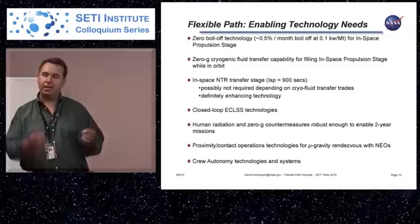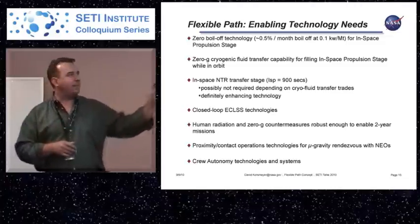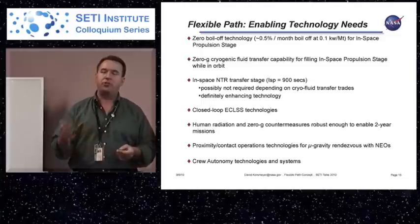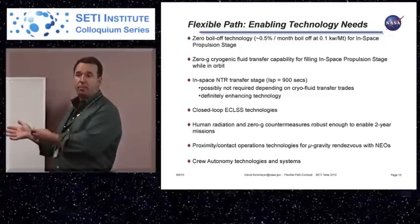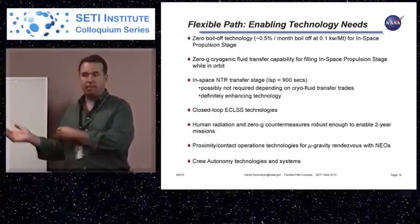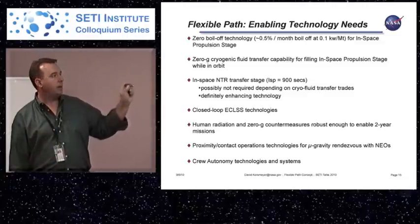Closed loop ECLS, that's environmental closed loop life support system or something like that. This is your recyclable air, water, food. Okay, so we don't have everything in Ziploc baggies and then we throw it away. We really need to have this if we're going to be out there for any period of time.